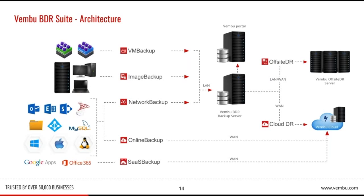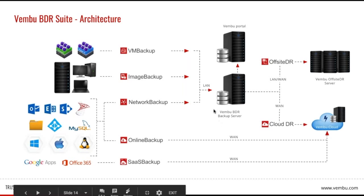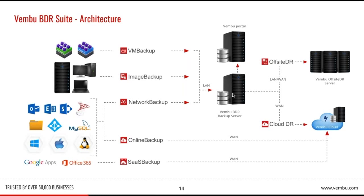Okay, this is the architecture of Vembu BDR Suite. So you see, this is a centralized core server. It can be a Windows machine, or it can be a Linux machine like an Ubuntu machine. So this core server will help to mount the storage targets. You can attach a storage target to this machine, and it will back up the data from VMware, Hyper-V, or Windows Server, and this server will handle the backup load. And it will actually write the data on the storage device.